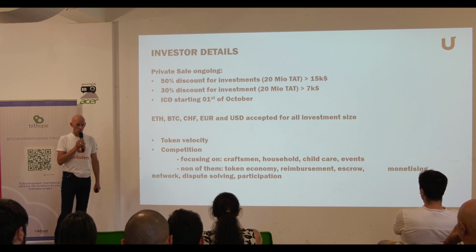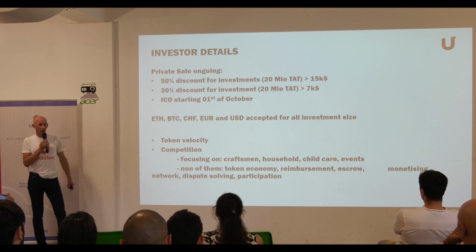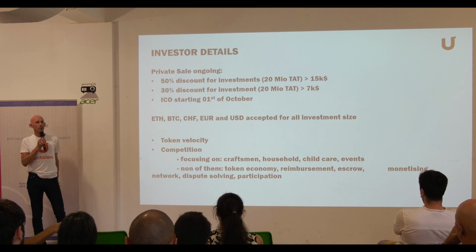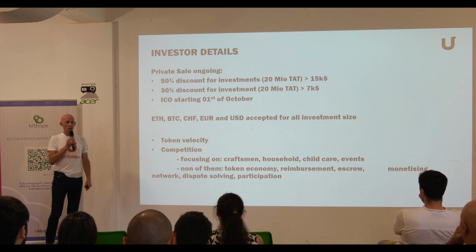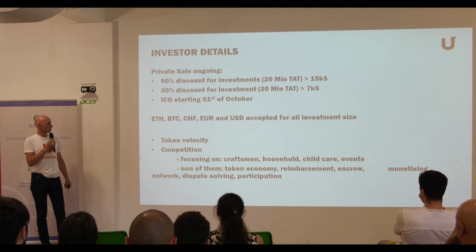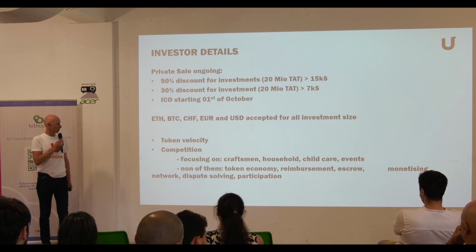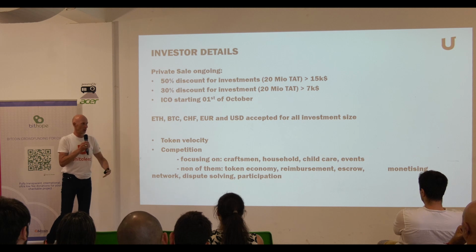We already have investors on board, and we are looking for further investors. These are the investors' details. Right now in the private pre-sale, we grant 50% discount on the first 20 million TAT. This is equivalent to about $4 million US. Then we grant 30% on the next 4 million. And with the ICO, we reduce the discount to 20 and 10%. But we'll take everything. You can bring everything: ETH, Bitcoin, fiat money, we'll take it.